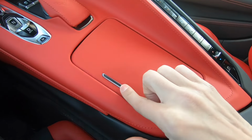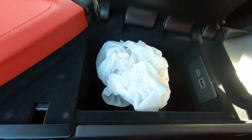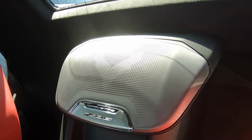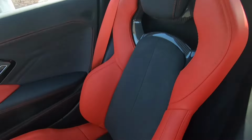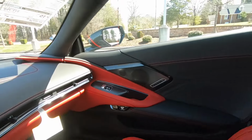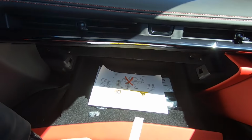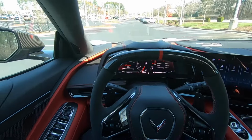2 cup holders in the middle that you can open or close. And you also do have a center console with a little bit of storage space. Wireless phone charger for the back. You can see right here it says Corvette Z06. But really cool looking seats up here. You do have carbon fiber backs to them, really exotic looking on the inside. You also do have your glove box that you can open by pressing this button. But that's the interior of the Corvette Z06.